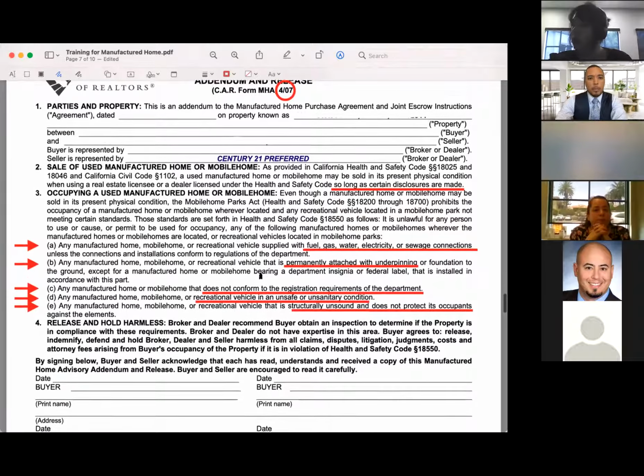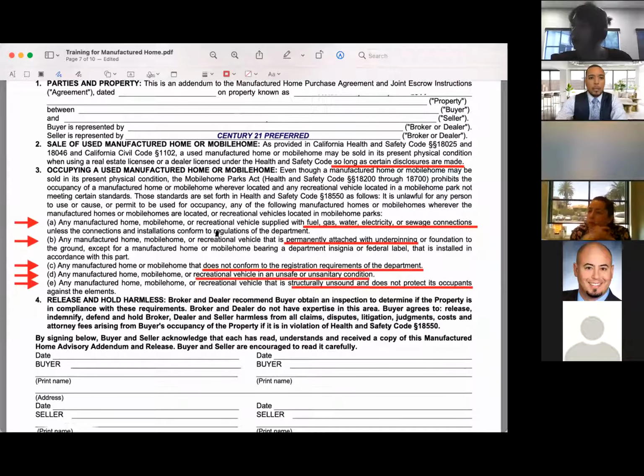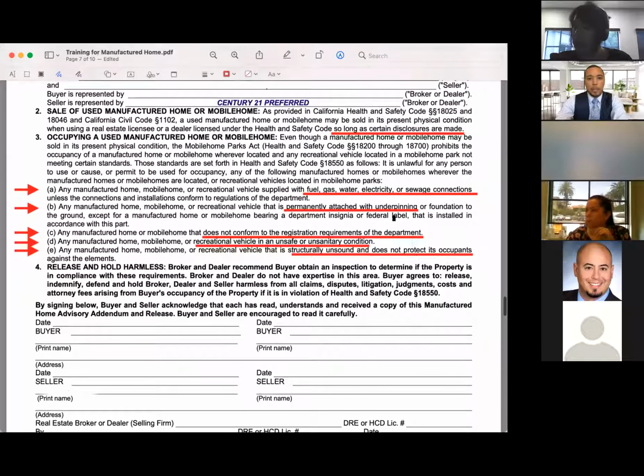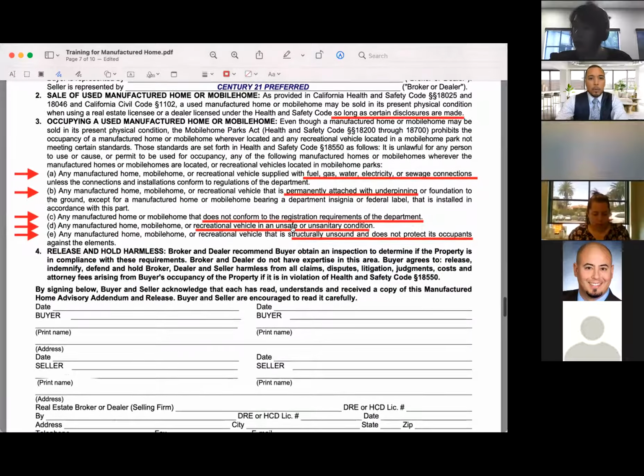And then we've highlighted some important things for you to notate here. Basically, it says you can't sell a manufactured home if it doesn't have connections to gas, fuel, water, electricity, sewer connections. It's not permanently attached with underpinnings, doesn't conform to the registration requirements of the department. It's unsafe, unsanitary, or not structurally sound. Does not protect the occupants from the elements. I've put in red those items that you want to share with them. Hey, you can buy a home, it just has to have these things. You can sell a home, it just has to have these items with it for it to be legally sold.